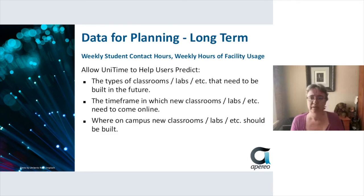Another thing that can be done for long term is, as you're watching the trends in the data term after term, you can see that, you know, we're going to have a need for 150 size classrooms.